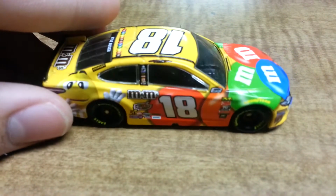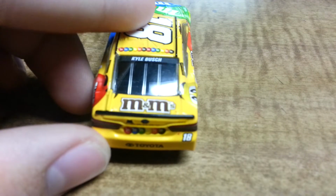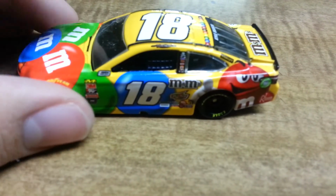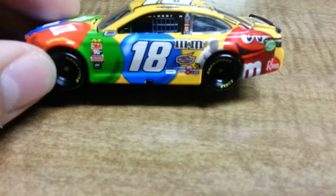There's the right-hand view. I know I'm going out of order this time. And this is another gold edition with his name on the back windshield, and the black interior again. And there's the left-hand, the driver's side view.